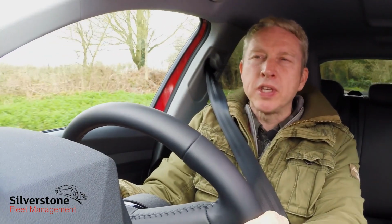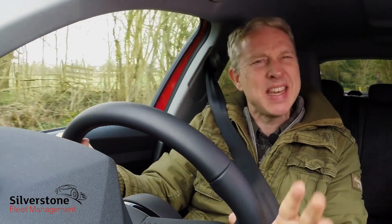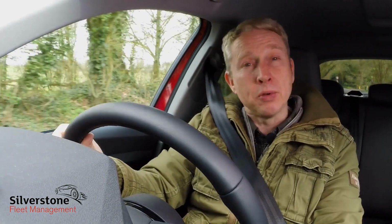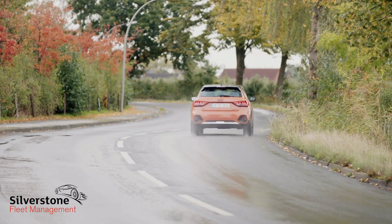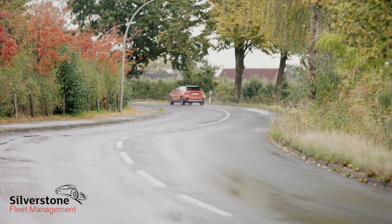You might expect that the addition of 40 kilograms of weight and a higher ride height might have a negative effect on the tarmac performance of this car. Happily though, that's not the case. Actually, the opposite is true. This variant's extra suspension travel delivers a slightly more compliant ride than you get in an equivalent A1 Sport derivative.